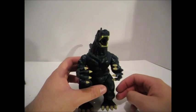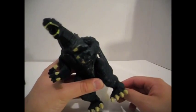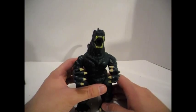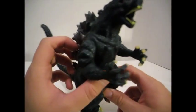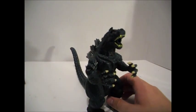So very disappointing in a sort of way, but it's really not that bad, because the sculpt still actually is pretty good, some of the details. His hands look weird though. I mean, look at that. Kind of weird. I think he can hold someone.